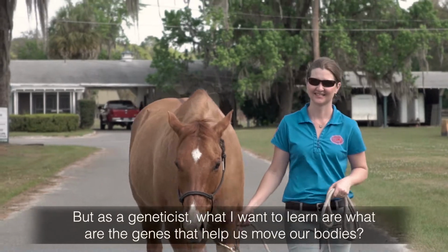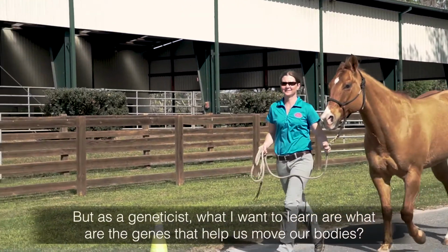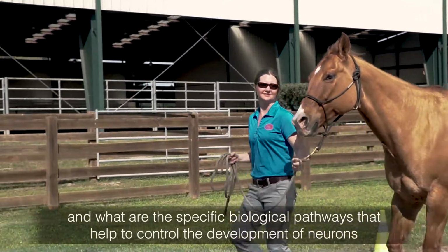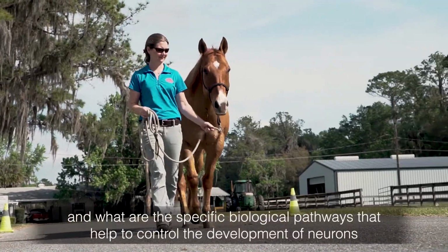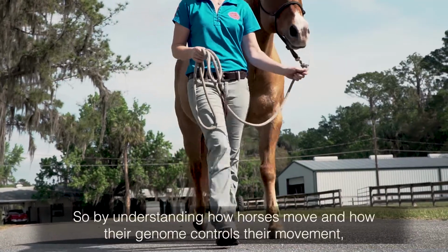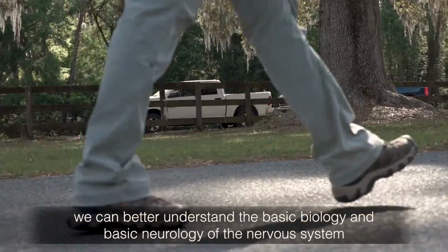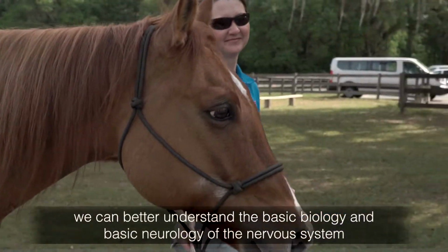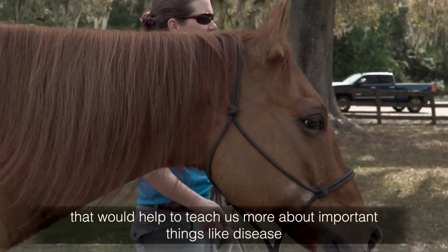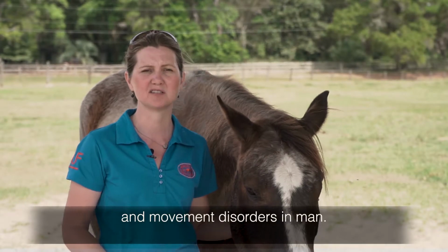But as a geneticist, what I want to learn is what the genes are that help us move our bodies, and what the specific biological pathways are that help to control the development of neurons to alter the way we move. So by understanding how horses move and how their genome controls their movement, we can better understand the basic biology and basic neurology of the nervous system, which would help to teach us more about important things like disease and movement disorders in man.